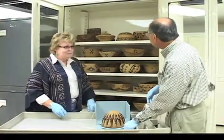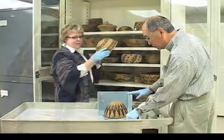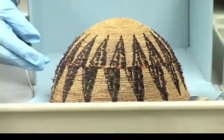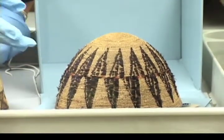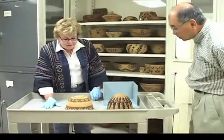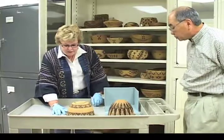Kay, do you want to grab the Paiute cap? Yeah, that's an interesting comparison. We've got an ancient hat dated 1,400 years ago or so, and a cap that probably was made in the 1930s.